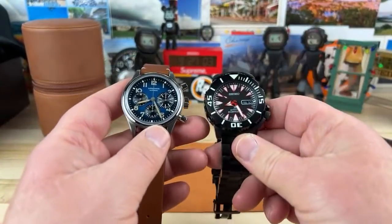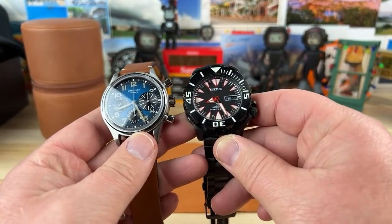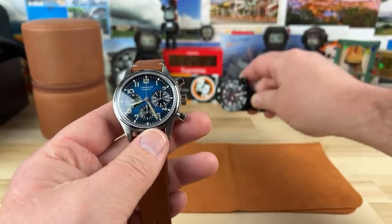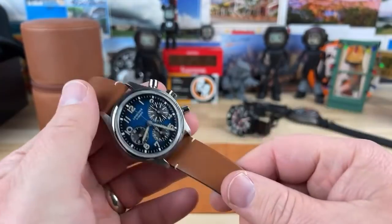Let's see, next to the monster. James says his Big Eye has a hidden date click about 9:40. I'll have to play around with mine and listen for that.